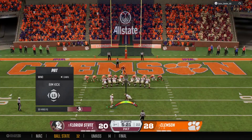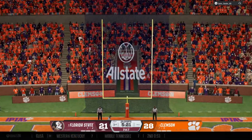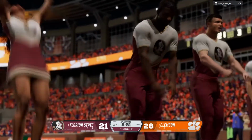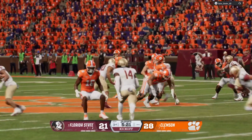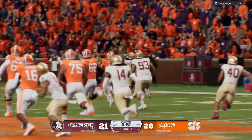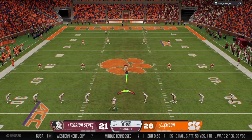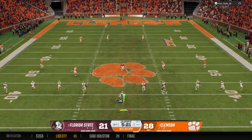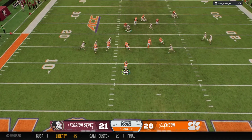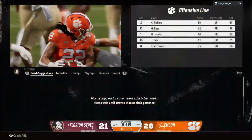Kicking team on now for the extra point. PAT up and good. They get a little bit closer. Clemson, 28. Florida State, 21. So after putting up a touchdown, the kickoff team is out there to boot it away. Bringing it out. It's Pringle. He'll be tackled at the 17. Strong job by the coverage team.